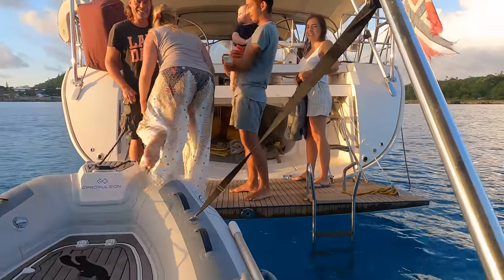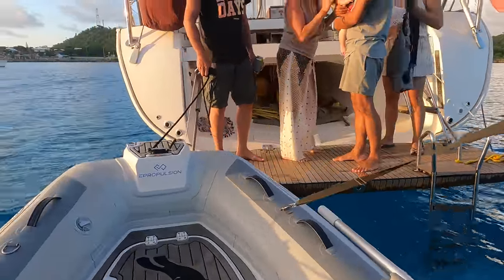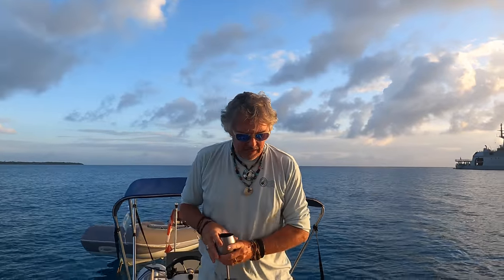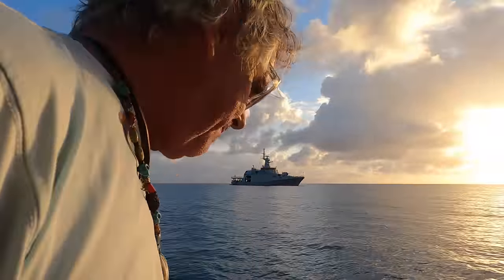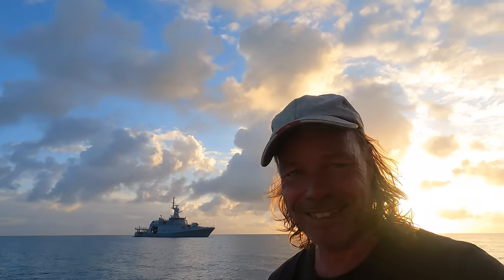Of course, the first thing we notice, he has this big swim platform. Thomas loves his swim platform. Welcome. Thank you. All right, gracias. Okay. And where's okay to tie? Just there is good? Perfect. Thanks. Welcome aboard.